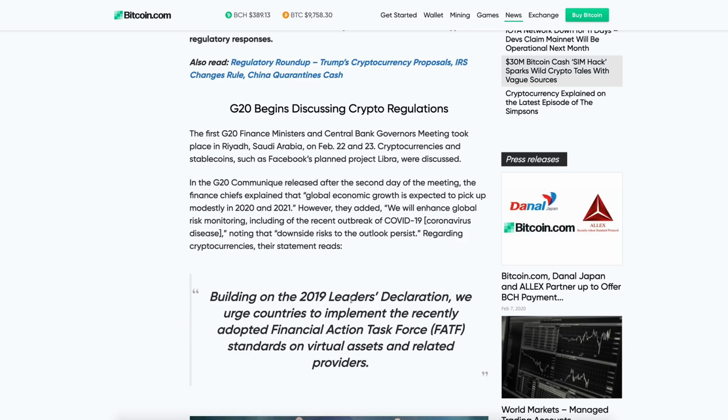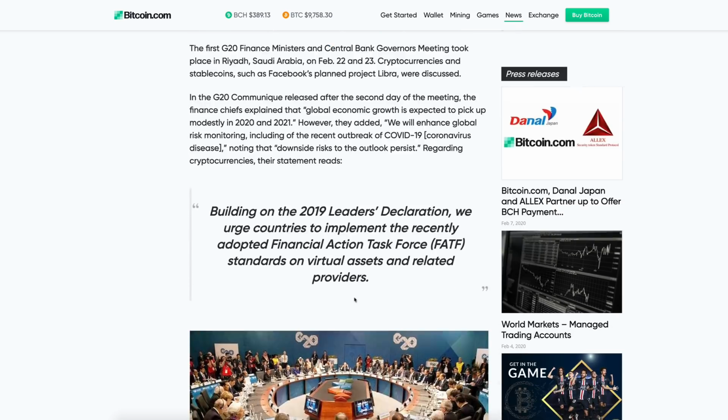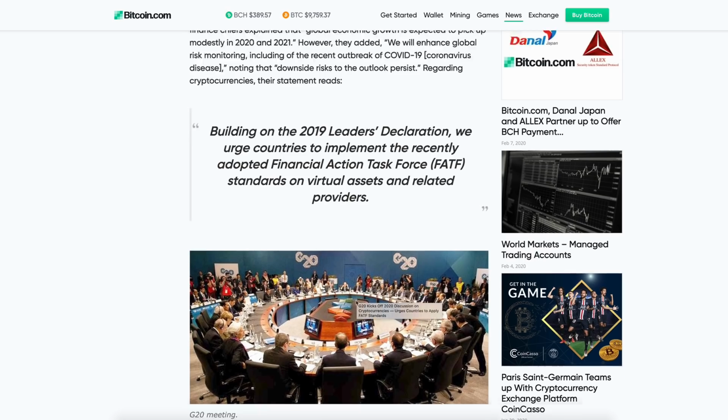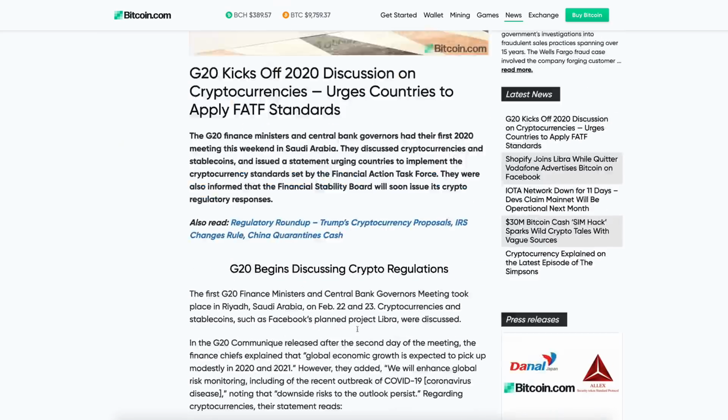They discussed items like Facebook's Libra, and they went on the record to say global economic growth is expected to pick up modestly in 2020 and 2021. However, they added, we will enhance global risk monitoring, including of the recent outbreak of the COVID-19, the coronavirus disease, noting that downside risks to the outlook persist. But regarding cryptocurrencies, their statement reads, building on the 2019 Leaders' Declaration, we urge countries to implement the recently adopted Financial Action Task Force standards on virtual assets and related providers. So they are still moving forward with this.